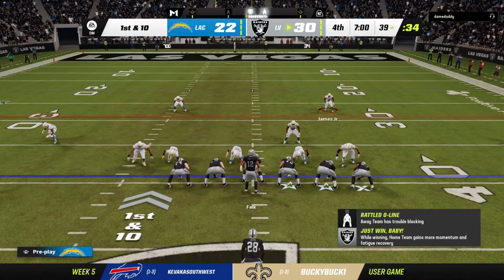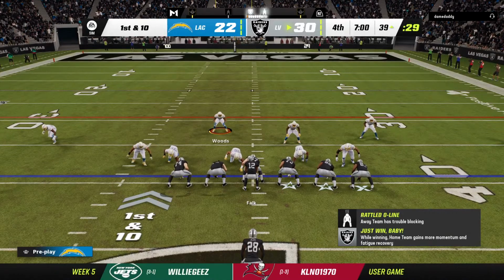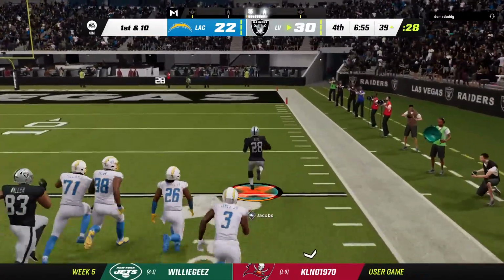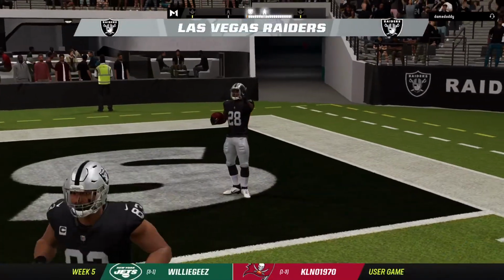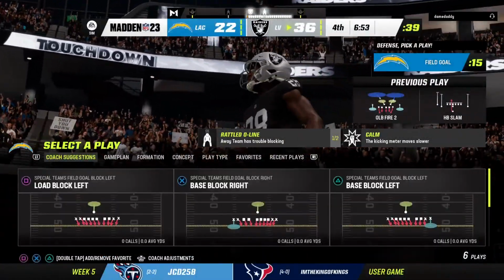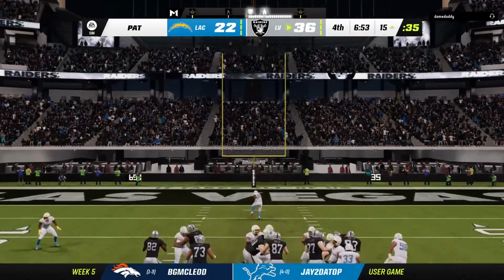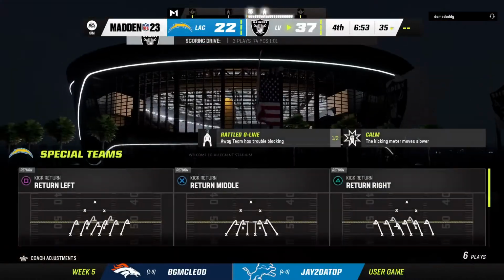Back-to-back good plays have them on the move on first down. Once again, it's Jacobs. They find some open field here. And he will score. Touchdown, Las Vegas. Josh Jacobs, his second touchdown of the night. And the Raiders look like they're about to put an end to their two-game losing streak as they add on to their lead. Extra point right down the middle. And the lead is up to 15 now.